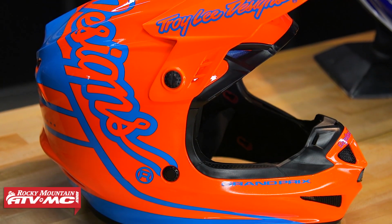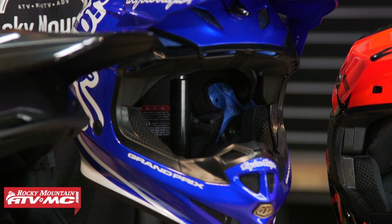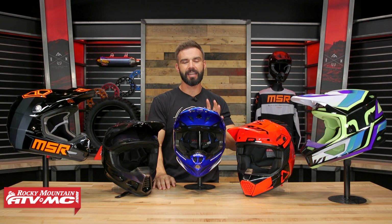you have a 3-piece EPS liner, and those pieces are different densities. And the reason that they do that is they want to put the right density in the areas that are most critical, where maybe you're more prone to have an impact. They'll put a more dense EPS and a less dense EPS in other areas to help keep the helmet lightweight.